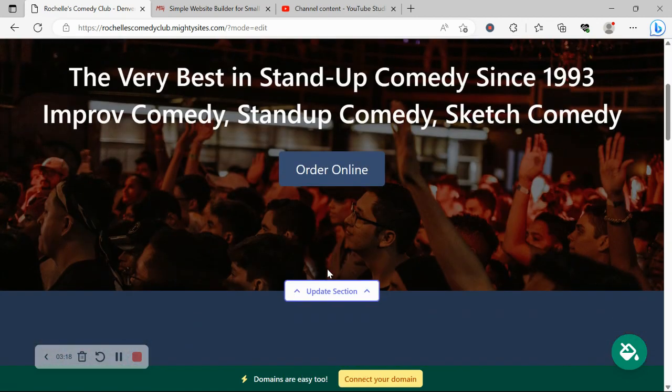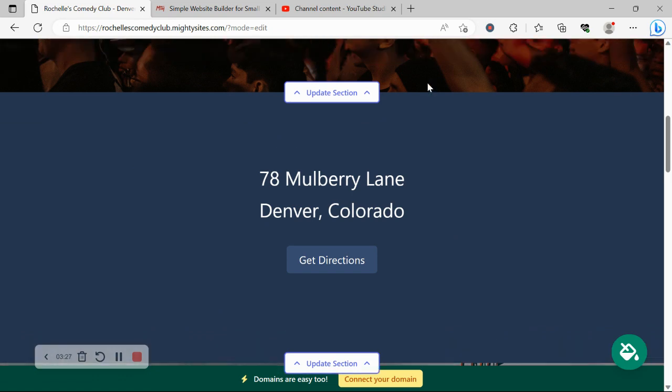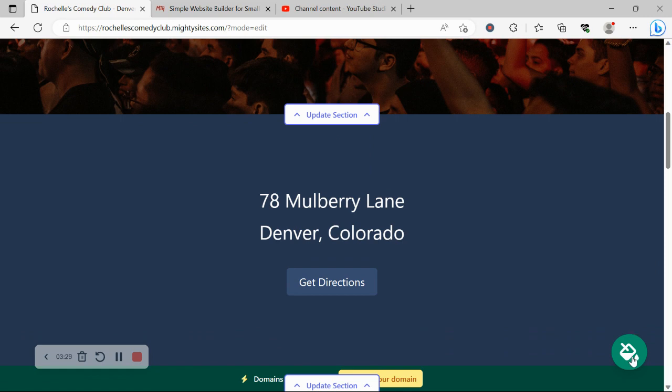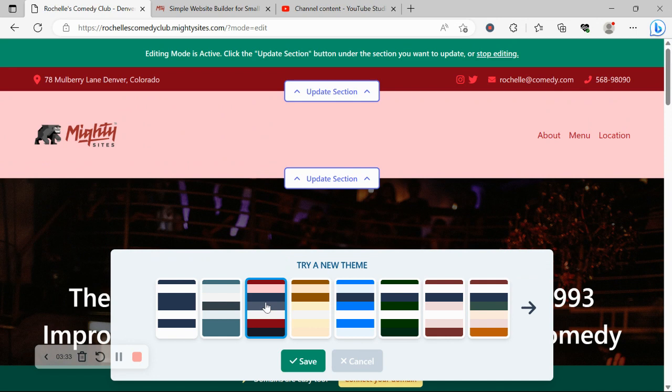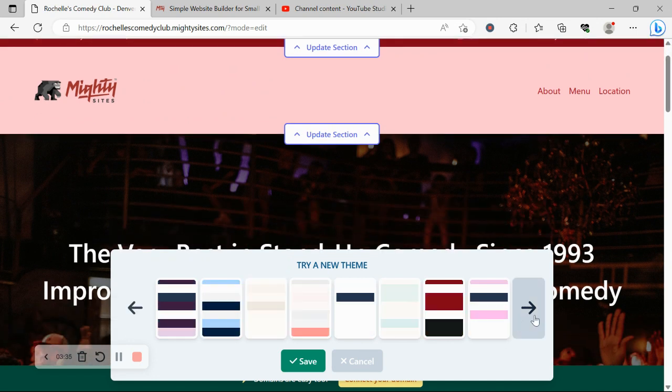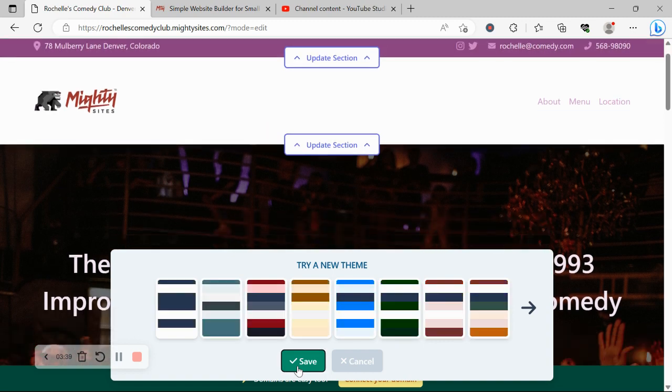Awesome. Now with Mighty Sites as well, we pre-selected all the colors for you, used throughout your website. If you want to change them to go with your branding a little bit better, your marketing, your message, go ahead and click on the little paint bucket bottom right hand corner. No color coding necessary at all. Just go ahead and search through the various color palettes available for you to use.